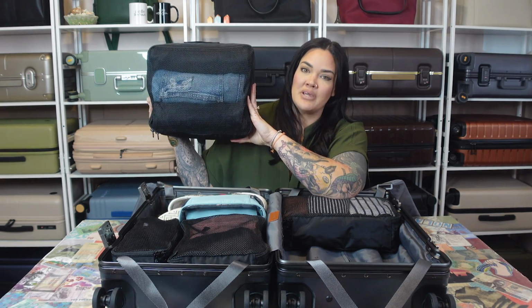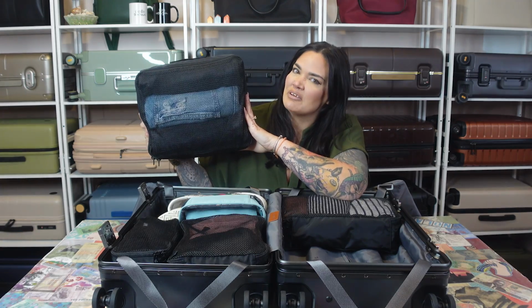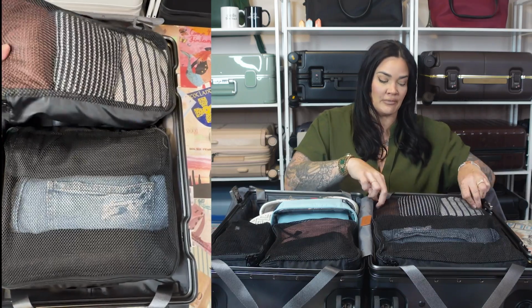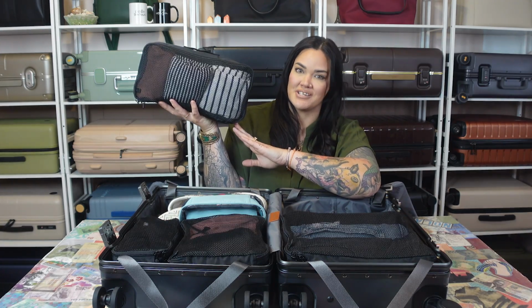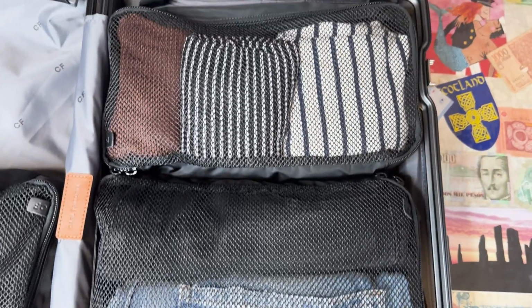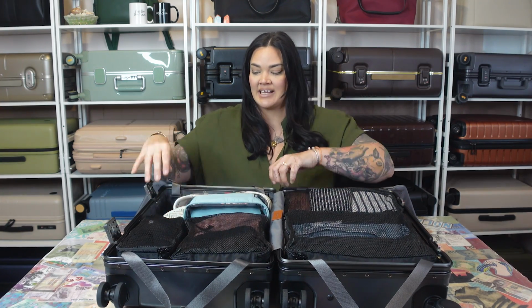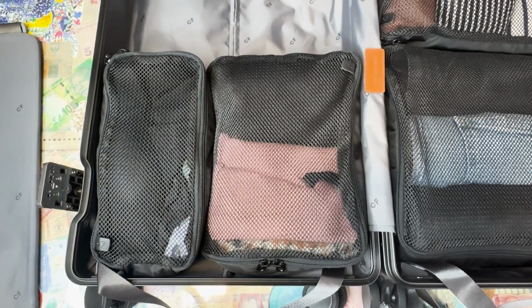In here, I have 3 pairs of jeans that are a woman's size 20, and I could fit even more. And then fitting in perfectly right here is this little cube, which I have fit 8 shirts in a women's 2X. They fit so nicely in here together, and that is why I love getting the packing cubes that fit with the luggage. So on this side, you can see the 2 packing cubes here and here, that when you put them together, it adds up to the perfect width of the bag.